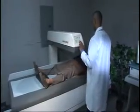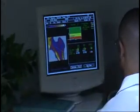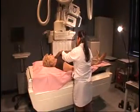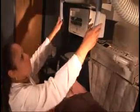Bone densitometry offers a simple, non-invasive procedure which is extremely useful in evaluation for osteoporosis. At Hartsdale Imaging, we also provide diagnostic X-ray, a well-established procedure enabling us to view the bony structures of the body.